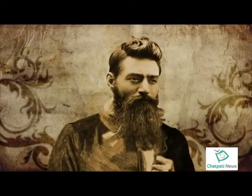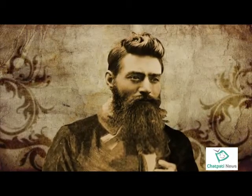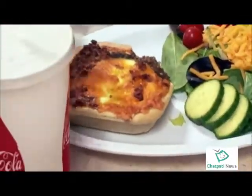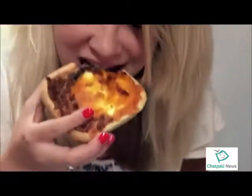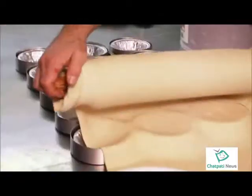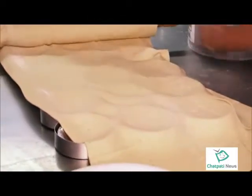Depending on who you ask, this Australian Billy the Kid was either a great folk hero or a cold-blooded killer. But here at Australian Bakery, he's just a delicious handful of meaty goodness. The Ned Kelly starts with a solid doughy foundation to hold in all the savory fillings.